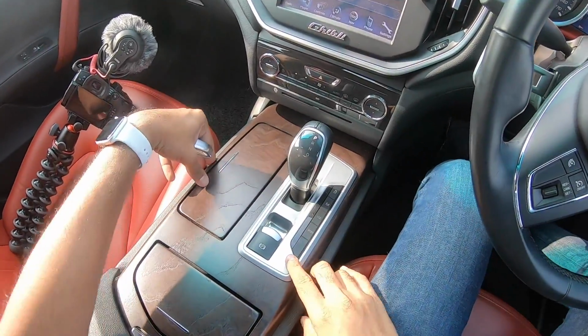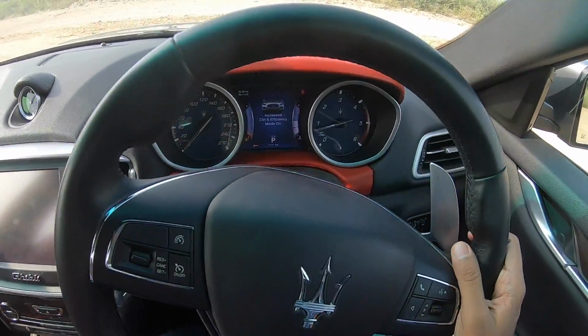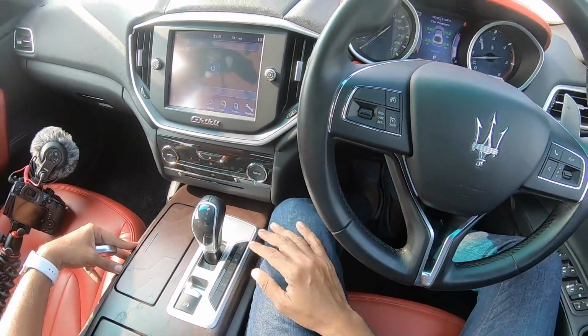Now there are 4-5 buttons here. Now this is the electric parking brake. This is the button to get into sport mode. This is the button known as ICE. Okay, increase control and efficiency mode. Meanwhile, this is for manual control of things. It doesn't hold on to a gear, so I don't know why that is there. This is the traction control button.